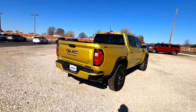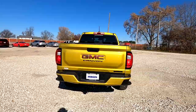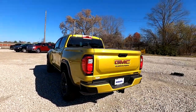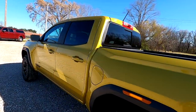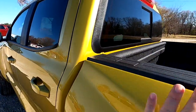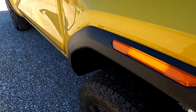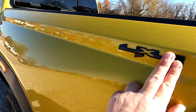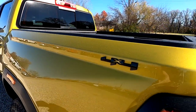Alrighty, around the rear of the Canyon, it's just a pickup truck. There's nothing really very visually interesting to report back here. We're just gonna go over it real quick. One thing I do like, it's a love it or hate it thing, but I do love the solar flare paint. But I also like the contrast between the black trim and the paint itself. Like these wheel lips here, you have your marker lights back here, they have the GMC logo. Of course, you also have this really nice gloss black 3D adhered 4x4 identifier.